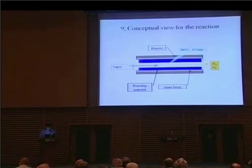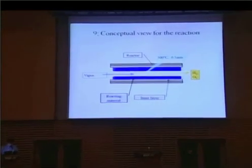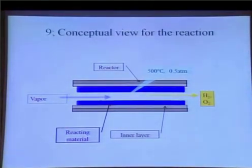This shows a conception drawing of the experimental condition. High temperature vapor goes on the reactive metal surface. Vapor is decomposed into hydrogen and oxygen gas. At the time, radiation can be observed.